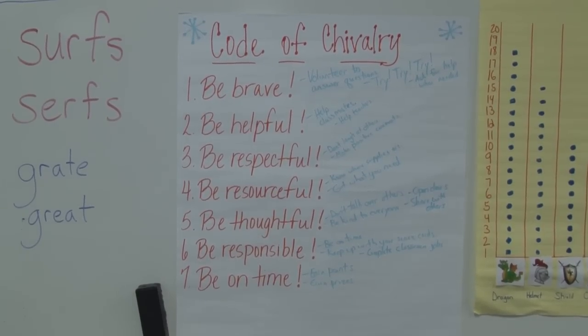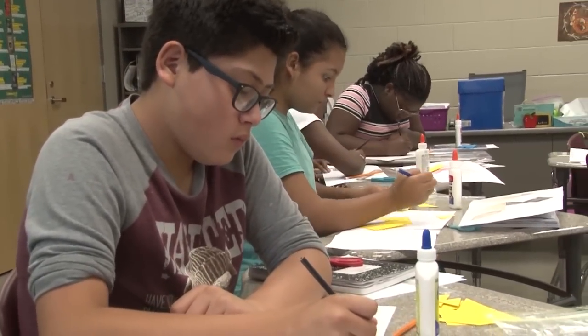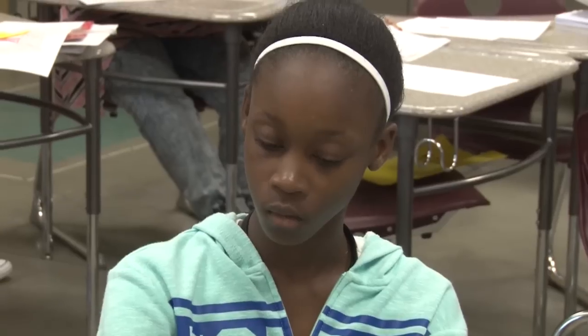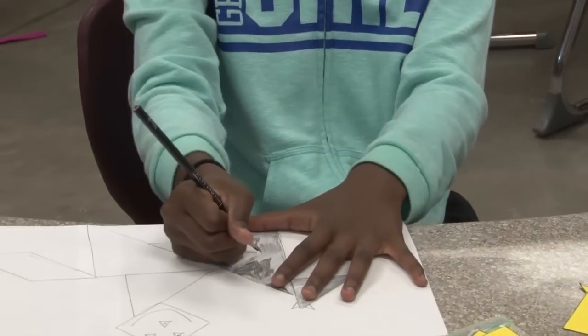We have been doing art and making crafts and projects. The kids are learning about and actually creating their own code of chivalry. They are learning about the careers that they possibly could have had if they were living during the medieval time period. They are working on fractions, geometry, everything. So the kids are actually really, really enjoying themselves.